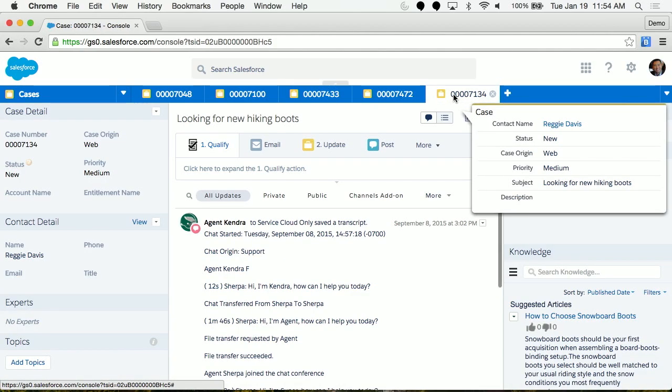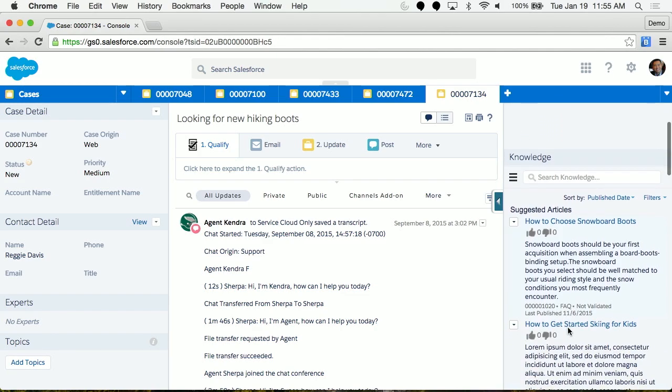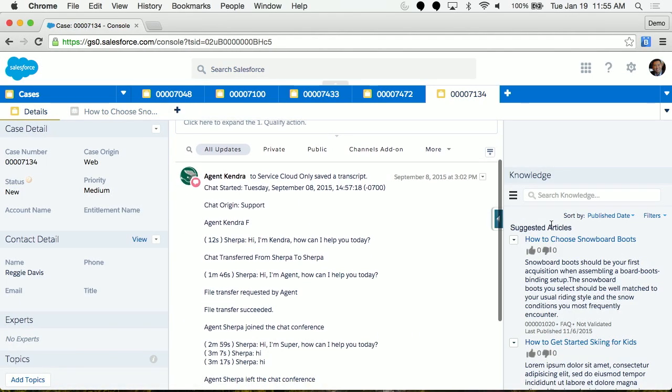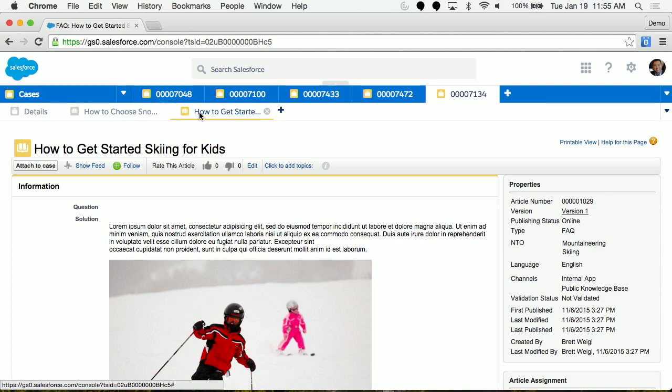And this can be used not only for the primary tabs up top, but for example, if your agent starts opening knowledge base articles, right? So I've opened one article here, I go back to the case again, I open another knowledge article here. You'll see these sub-tabs get opened within the console. These can be limited as well so that you can ensure your agents don't have too many sub-tabs open.